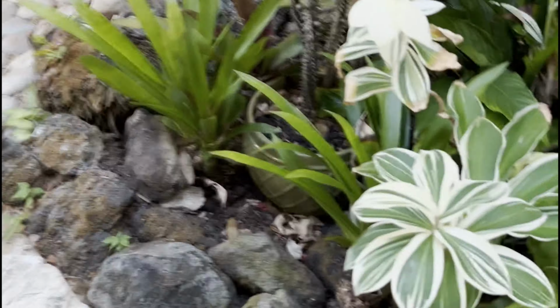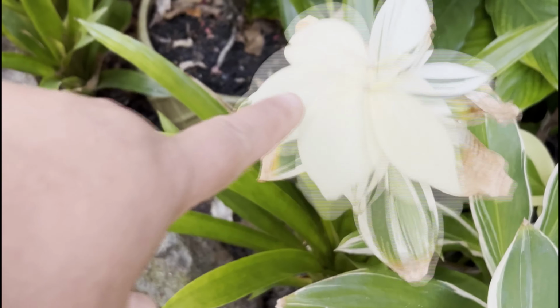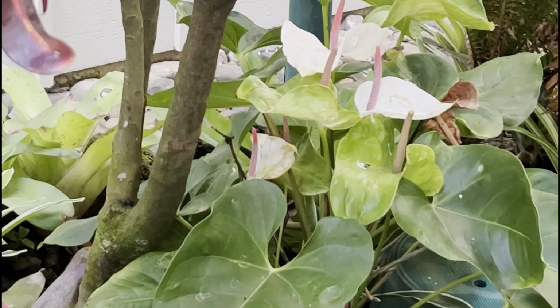And then look at this. I don't know what this plant is. It's variegated, pushing out so many white leaves. Bromeliads. More anthuriums over there with a white flower.